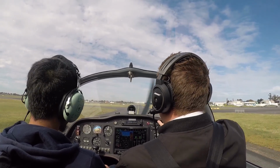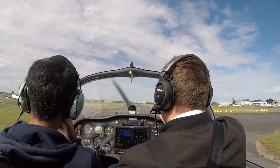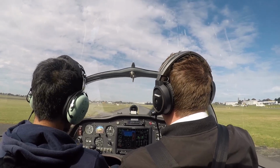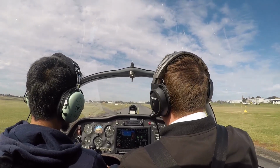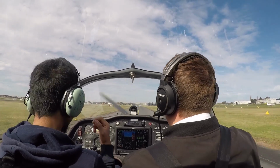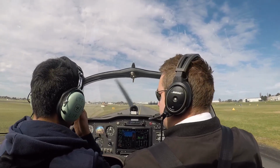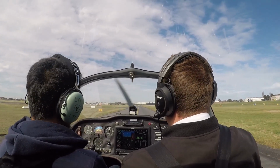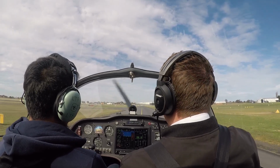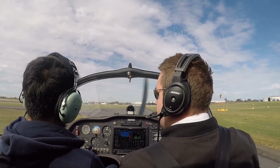And those 4 scenarios are: if you have an engine failure during the takeoff roll before you rotate, then you want to have a plan of action. The second scenario is if you have an engine failure after you rotate, but you still have sufficient runway in which to land the aeroplane. The third scenario is engine failure after rotation and not enough runway left to land the aeroplane. The fourth scenario is an engine failure above 700 feet.